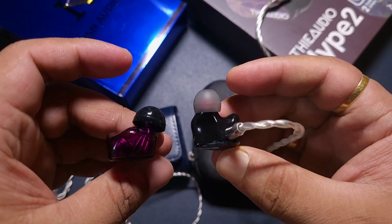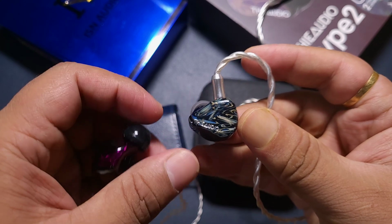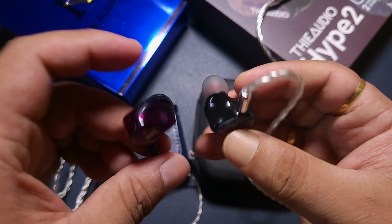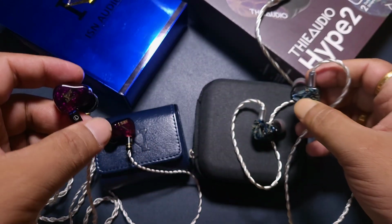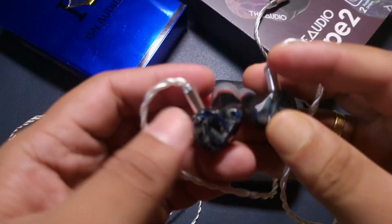Neo 5 somehow has better dynamics than the more balanced Thieaudio Hype 2. So that is kind of baffling to me. Yet both are very good when it comes to bass, but yes, the Neo 5 is a step ahead. And if we move on to the mid range and treble, that is where the Hype 2 pulls ahead.